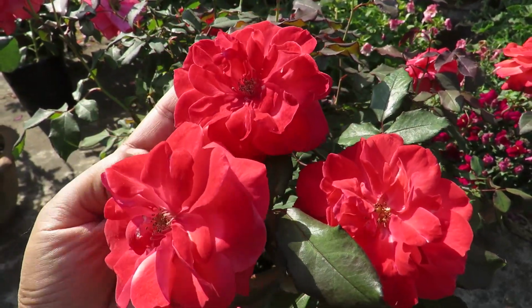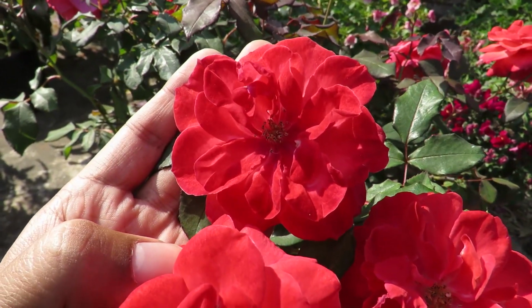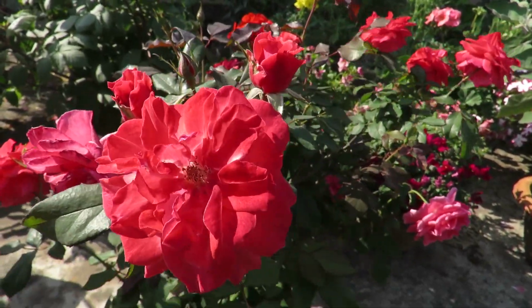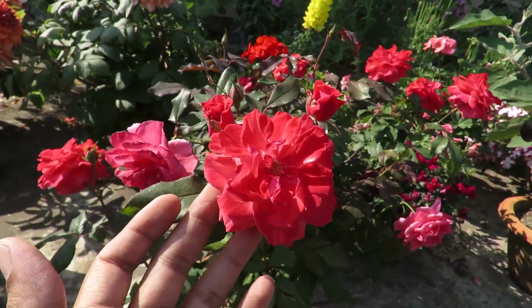In hot tropical climates, you can give them afternoon shade because too much heat can burn the leaves and dehydrate the plants. Proper sunlight is also very important to maintain the overall health. They don't like shady and damp conditions. Too much shade can create a lot of fungus and pest problems.